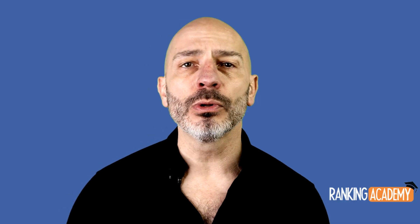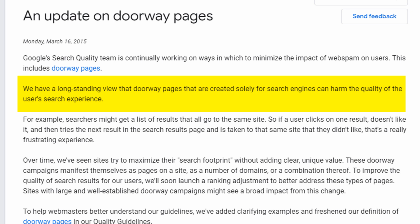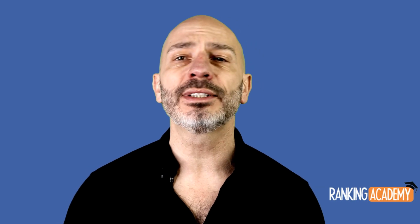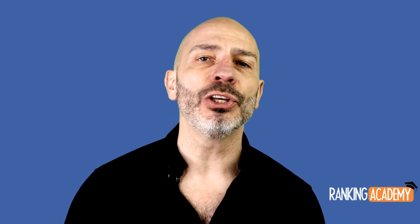Why is this a bad idea? These pages will be considered by Google as doorway pages, meaning they were created purely for the benefit of search engines, which can harm the quality of the user's search experience. Although it won't necessarily affect your site, Google will simply not rank them and you will have spent a lot of time creating useless pages.